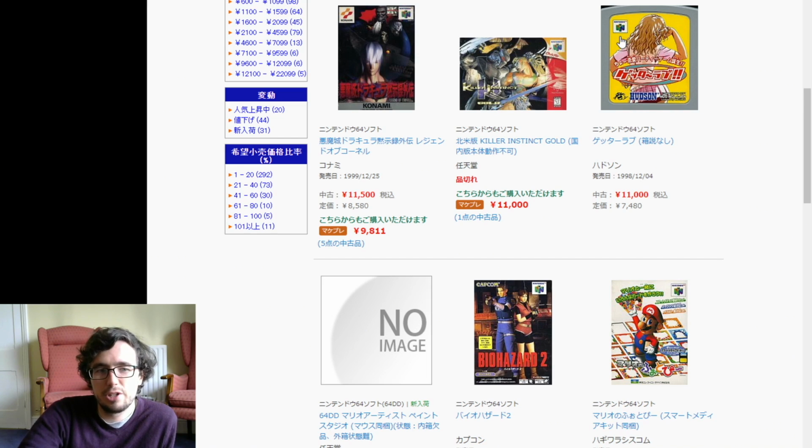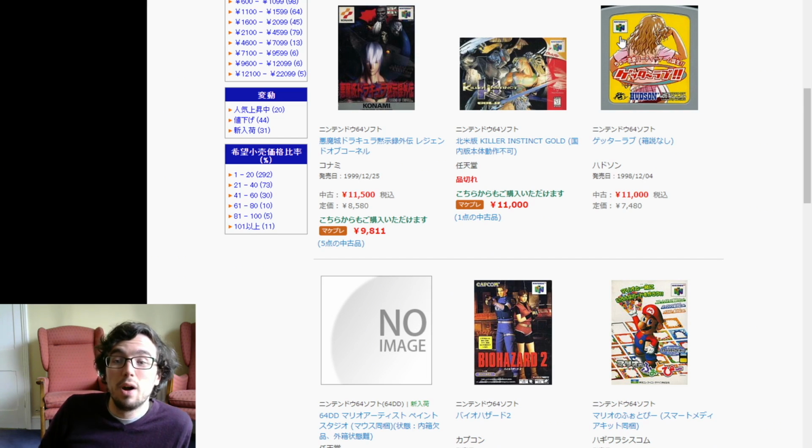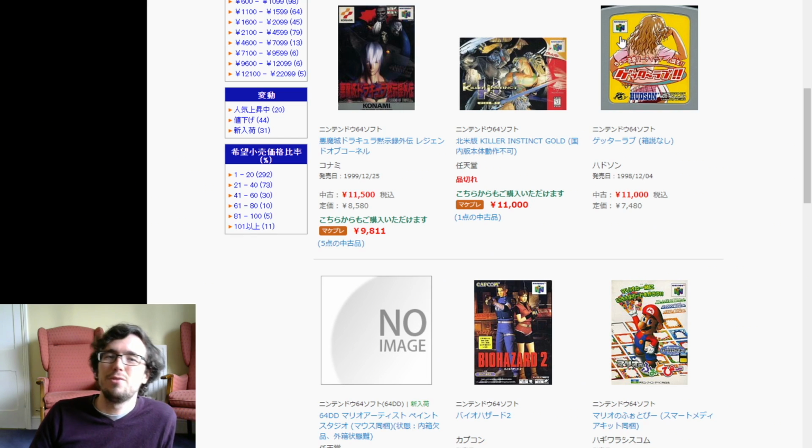And then you've got the most expensive cartridge here. We're not going to talk about the disc drive games, because that's if you want to spend loads of money, you could buy some disc drive games. But if you just limit yourself to the cartridges, and I think reasonably limit yourself to the cartridges, it's just $100 for the most expensive N64 cartridge.